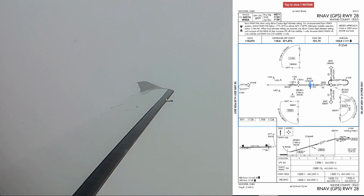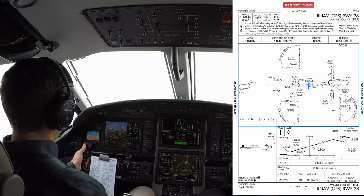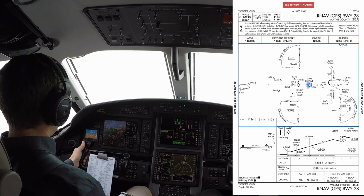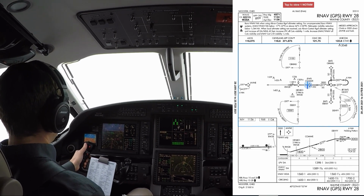Maybe some impact snow. Wayne County traffic, Pilatus Niner 2-1 November Golf, we're 5 miles to the east inbound on the RNAV runway 28, Wayne County. All right, the glide path is captured on the flight director there. Start our descent. We'll bring the power back to somewhere between 10 and 12 PSI in torque. That'll give us about 115 knots.